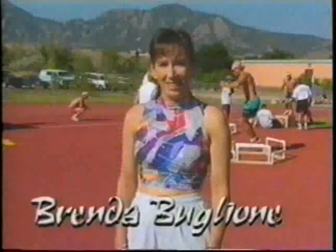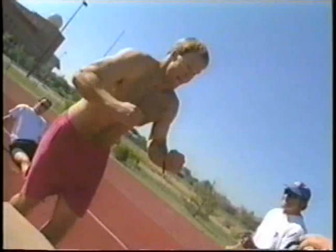Keep it up. Skiing is hard work. The U.S. Ski Team is in Boulder, training to improve their quickness, strength, power, and agility. Get it up, get it up, come on, get it up!